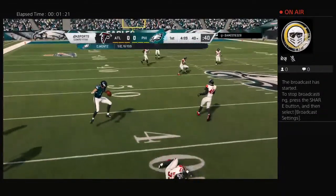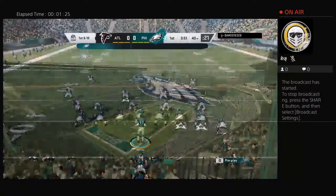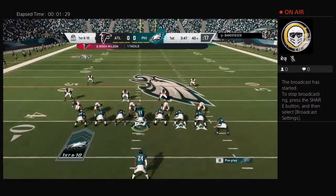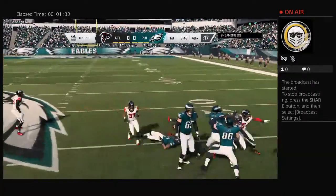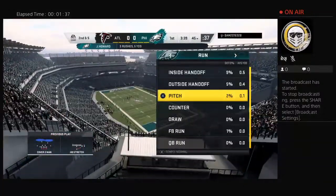Got his man. It's Arcega-Whiteside. Philadelphia picking up the first on a gain of 15. A couple of first downs have him to the 40 now on 1st and 10. Trying the right side with Howard. He'll take this from the 40 up to the 45 for a gain of 5.